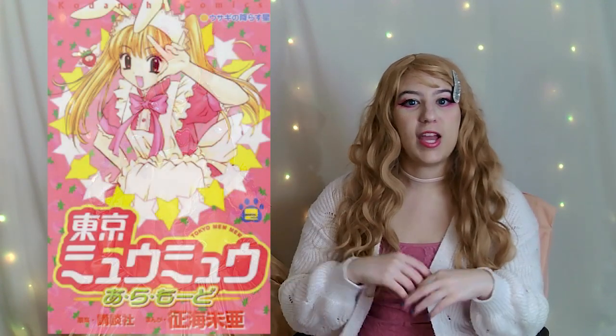I just really like her personality, and she's very much like a fashionista. In her maid cafe outfit, she has a light pink costume. A lot of her other stuff is a peachy light pink color.